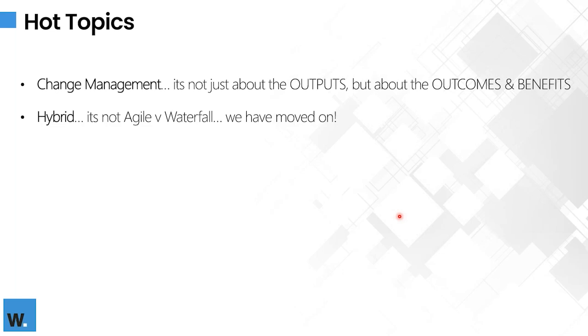Hybrid. So no longer do we talk about agile versus waterfall, and in fact the APM talk about iterative and linear. But we recognize that within a single project, there may be elements that are run best in an iterative way and others in a linear way, therefore giving us hybrid. It's not one versus the other. This is a set of tools and approaches that a good project manager will pick the appropriate tools for that appropriate part of scope, work stream, and so on.